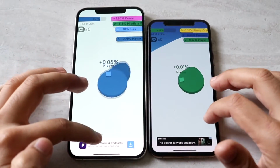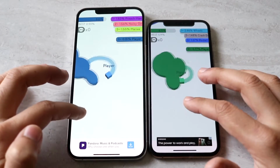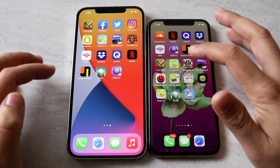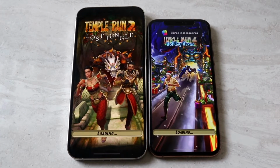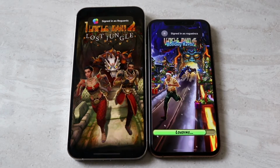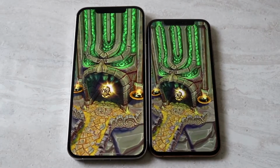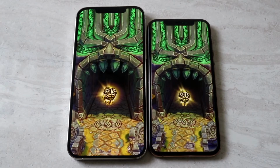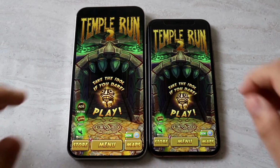Let's go and get into some gameplay. And as always, I don't think there's going to be that big of a difference between the two. And there really isn't. They're both about the same there. Let's go and do the next one, Temple Run 2. 3, 2, 1. And it's very close, actually. I don't really think one is way faster than the other one. They both were almost neck and neck, which is not really that surprising, but you can see the 12 Pro Max was actually the faster one at the end of it.